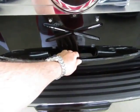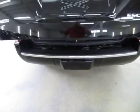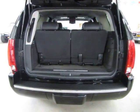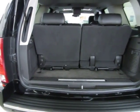Okay, again, to access the rear, you simply squeeze the tailgate handle. By the way, this vehicle is flex fuel capable, meaning you can put the E85 flex fuel that costs about 30 cents less per dollar, but it doesn't mean you have to. You can put regular unleaded or premium unleaded.